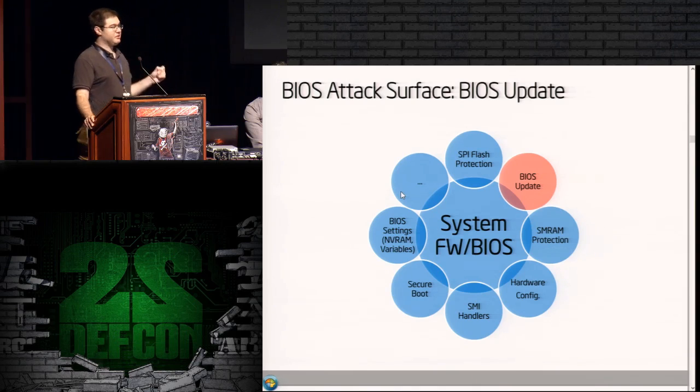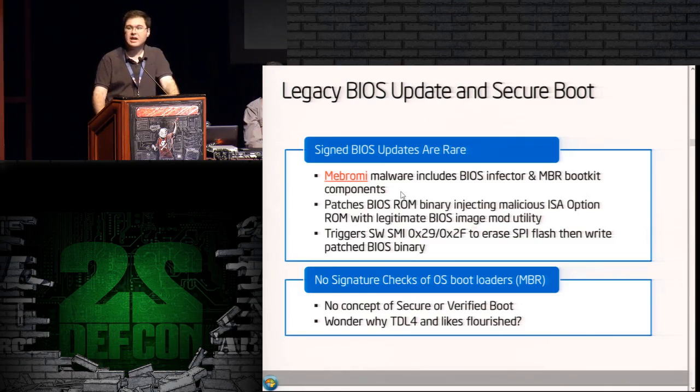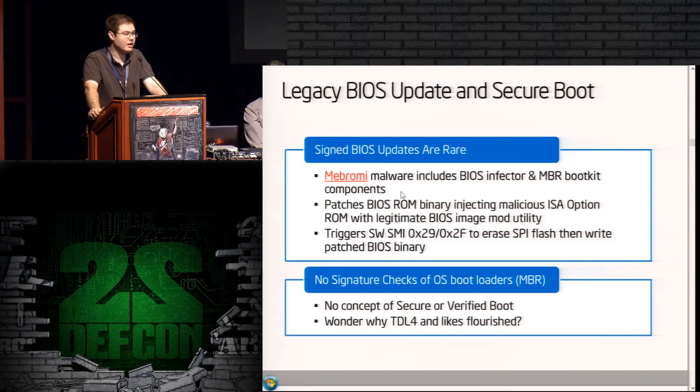So now let's talk about a different interface. We talked about SPI flash. Let's talk about BIOS update as an interface itself, right? So we were talking about all of these BIOS attacks and we were thinking, oh, this is really complicated, low-level stuff that people don't know anything about, and so you'll never see it, right? Well, Mebromi is an example of this actually being done in malware. So they basically used a particular BIOS that did not enforce any sort of protection on its BIOS update interface. Simply used that BIOS update interface to introduce its little bootkit directly into the BIOS.